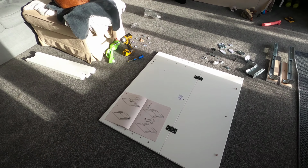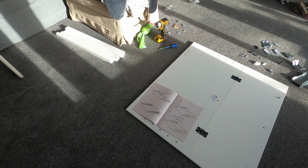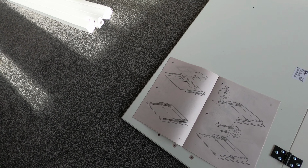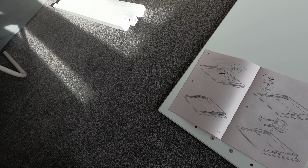No, this is where we are so far. I'm on page number five. So you've got to find that bit of wood, stick that somewhere, and there we go. Getting there.